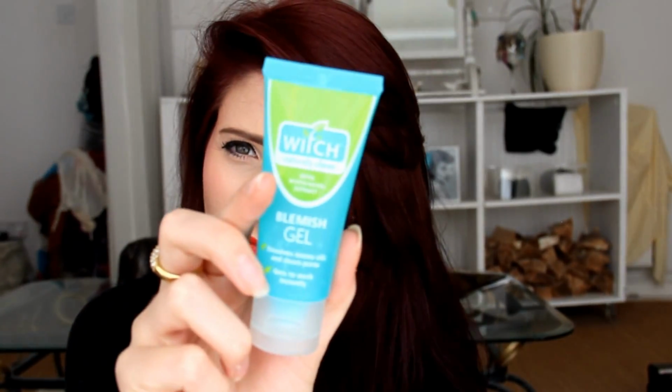Next, if I do have a spot that is a horrible, massive one and won't go away no matter what I do, I have been using the Witch Blemish Gel. Now this is good, it creates a film over the spot and gets rid of excess oils and helps to clear out the pores in the spot. I wouldn't rave about this in terms of everybody has to have it, but it is good, and it has been helping to get rid of the nasty spots.